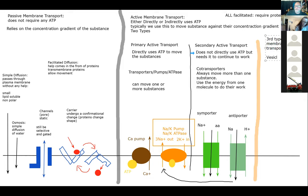Vesicles. How about microtubules? Is that considered a membrane transport? Well, let's think about it. If I made a vesicle that contained a substance and I brought it to the plasma membrane, and when I brought it there, it attached to the plasma membrane and released its contents, what would we call that process? Exocytosis. Absolutely. Are we getting things across the membrane in that fashion? Yes.